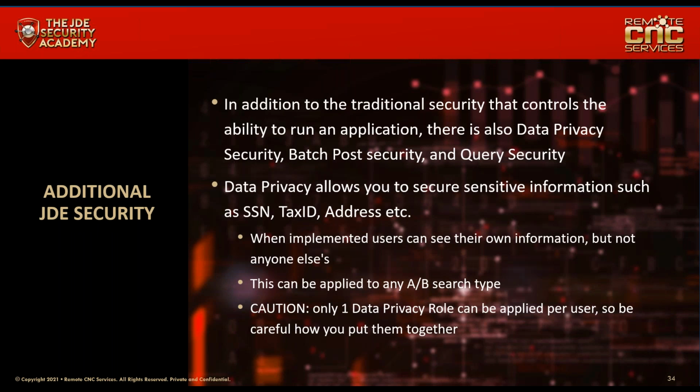In addition to the traditional security that we've been talking about that controls the ability to run an application and what you can do within the application, there's a few others that I think are worth mentioning that you need to pay attention to. Those are the data privacy, batch post, and application query security. Data privacy is something that was asked for many, many years by the TechSig. It allows you to secure sensitive information in the address book, such as your social security number, tax ID, addresses, emails, many different things. When it's implemented, users can see their information, but they cannot see other users' information.